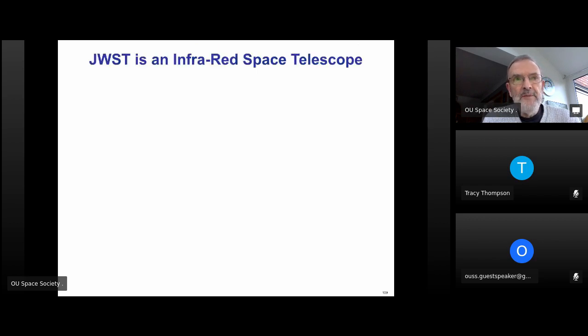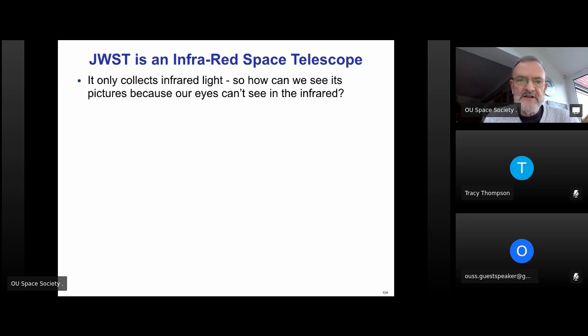But the key point is that JWST is an infrared space telescope. It only collects infrared light. If you're familiar with Hubble, you'll be aware that Hubble is primarily an optical light telescope with some ultraviolet and a tiny bit of infrared, only into the very near infrared. And because James Webb only collects infrared light, one of the questions we often asked is, well, how can we see pictures? Because our eyes can't see in the infrared.